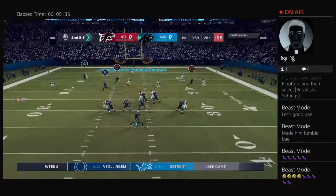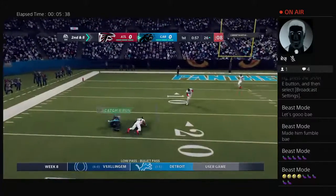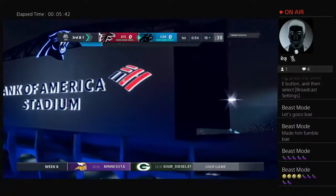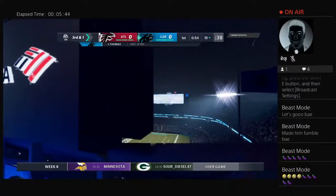Play action. Now Taylor. Catch here, left side, Thomas. 8 yards on the completion, but now they face third down.